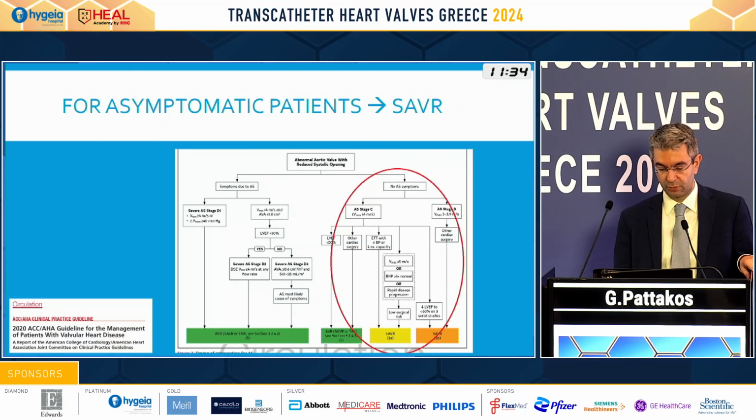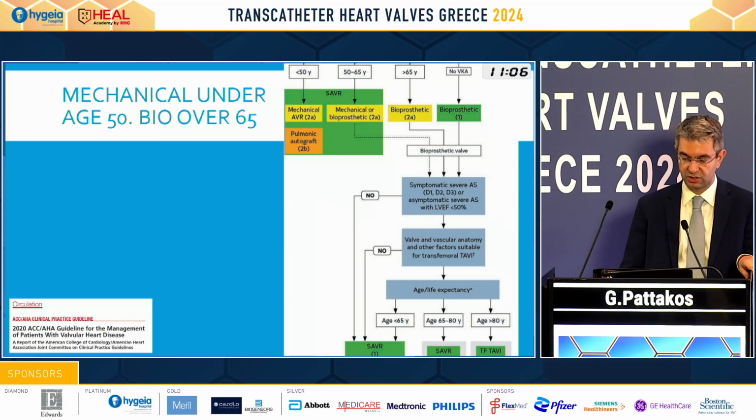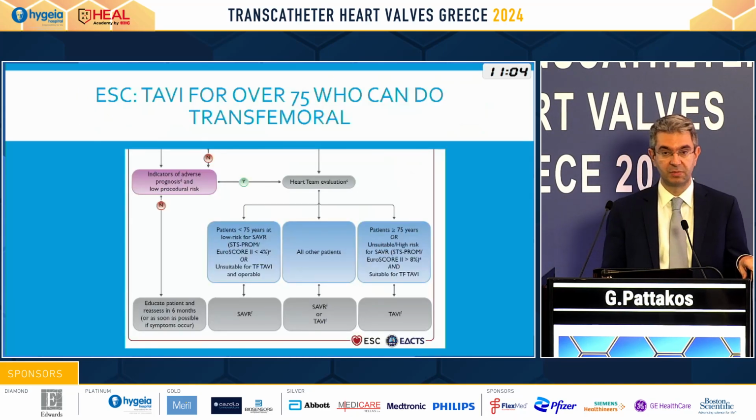So I think for when we look at our guidelines, this is 2020 ACC-AHA. Let's keep in mind that for the time being, for asymptomatic patients, let's be honest with ourselves. When there are no symptoms, all roads lead to SAVR, pretty much, with few exceptions. When patients are under 50 years old, we're definitely going to be placing a biological valve. And almost definitely a biological valve. We're going to be placing mechanical under age 50 and a biological over age 65. In between is a bit of a gray zone.